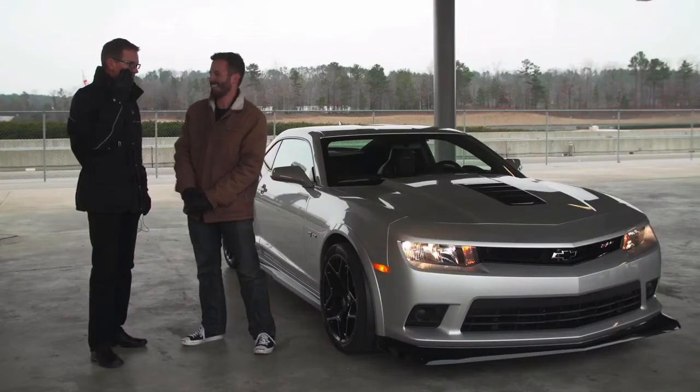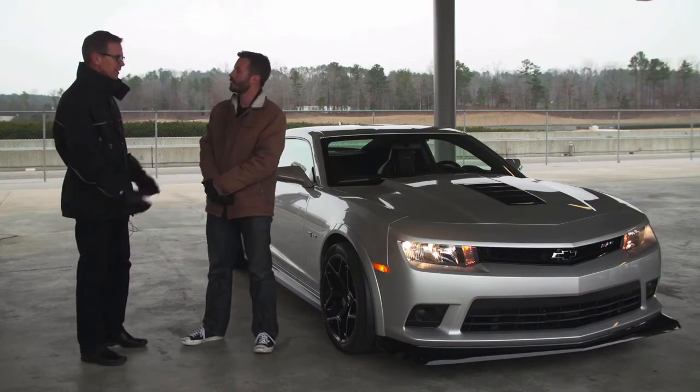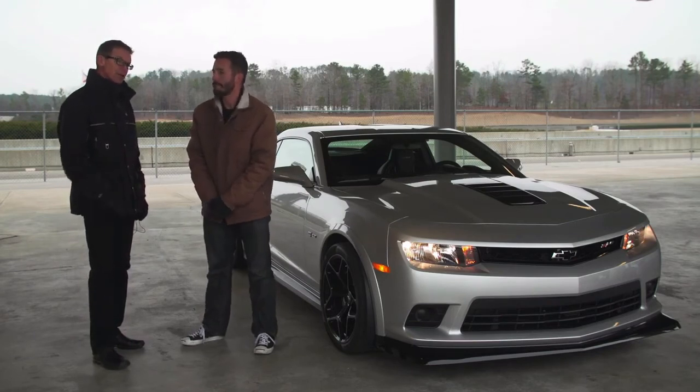Oh, okay, yeah. But no, it really is very reminiscent of the Boss Laguna Seca. Faster, though. Faster and really better, especially in the braking department. But the Boss puts power down better.